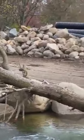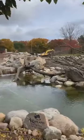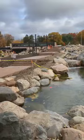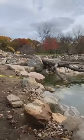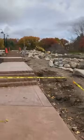But we are going to take you inside because I think the last update we did, it was just a big empty building, and all the giraffe penning is coming to life. But you can see all the outdoor fencing of the exhibit that's going up to the feeding platform is all getting completed right now. We're going to cross over this caution tape.